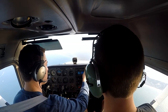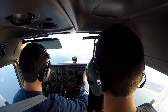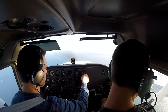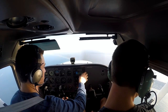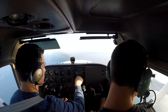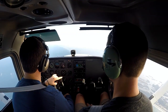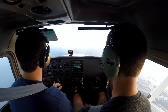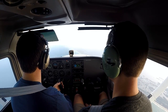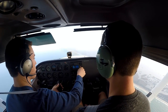Norfolk approach, altimeter 3011, expect the visual. Automated weather observation: 2213 Zulu weather, wind 200 at 6 gust 17, visibility 10, clear below 12,000.